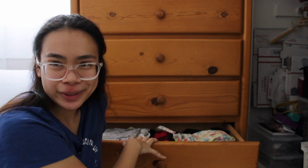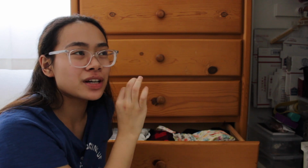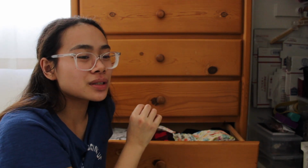Went through my dresser. It's a little bit neater now. I got rid of like 1 or 2 items just because I've already gone through this one several months ago, so there wasn't much of a drastic change, but we're good. Now we're gonna move on to the closet.